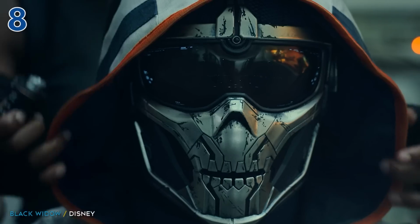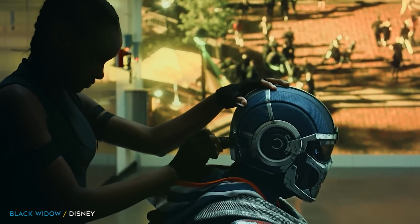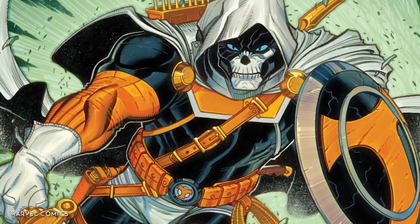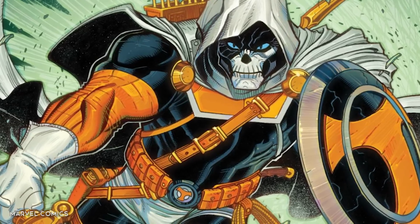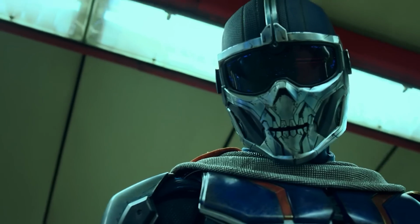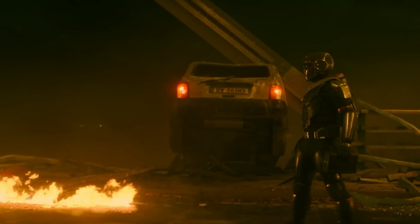Alright, Taskmaster, I'm so torn on. On one hand, I debated putting this lower on the list. I think the Taskmaster comic costume is freaking amazing with its bulky frame and skull mask, and I do think the live action version is a step down from that. But also, the movie costume is pretty unique and cool in its own way. It fits with the movie and the story it was telling, and I can't really fault it for that.